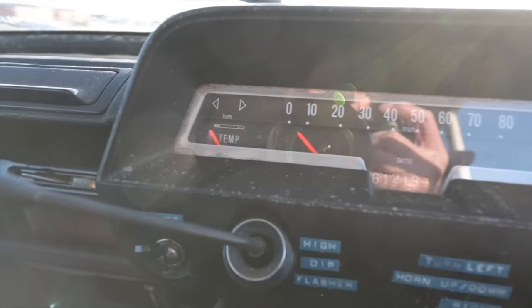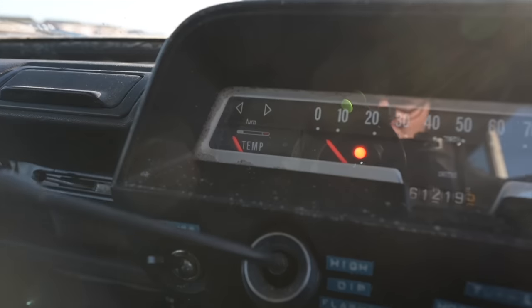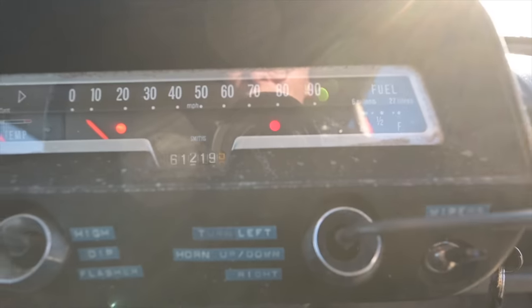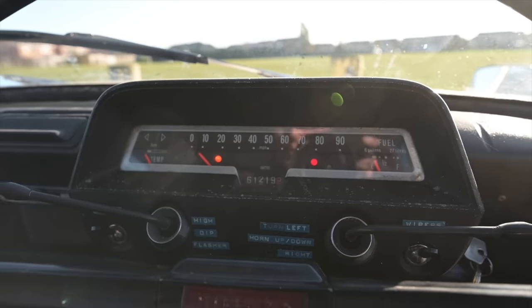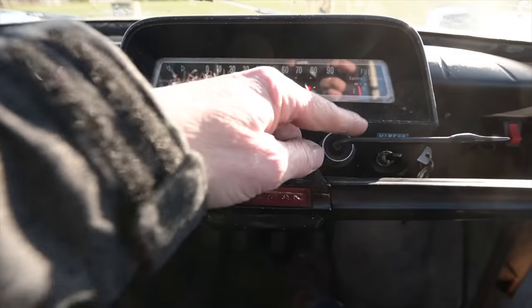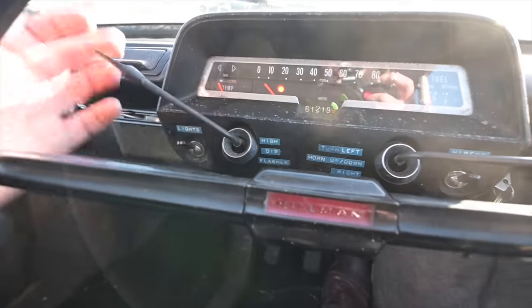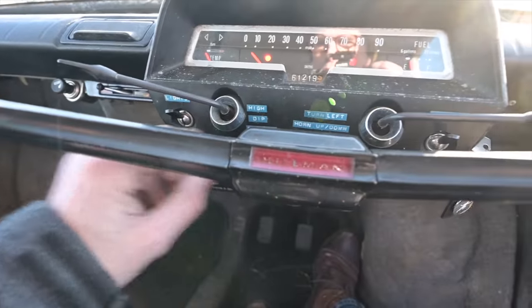On the left hand side, we've got our temperature gauge and our turn signals. There we go. Little green lamp, little orange lamp, little red lamp for all our controls there. This car has only got 61,000 miles on it as well. Now, although these have aged somewhat, we do have a fair bit of patina on them. I absolutely love these stalks here. Instead of coming out of the steering column, they're coming out of the binnacle itself. Little chrome ring around it.